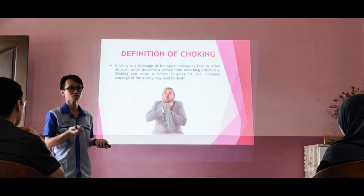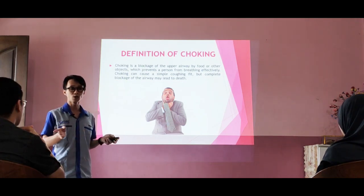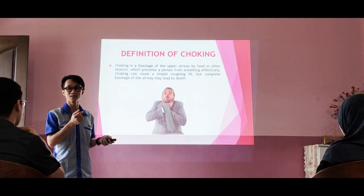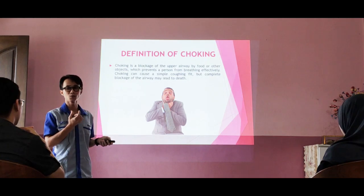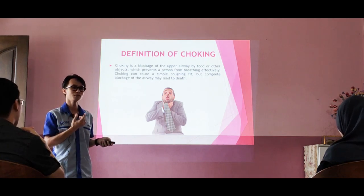Toddlers or young children may not have fully developed muscles, enough teeth, or the ability to chew and swallow the food thoroughly. Toddlers also explore their world by putting things in their mouth, and this behavior can make them vulnerable to a foreign body lodging in their throat and blocking the airway.